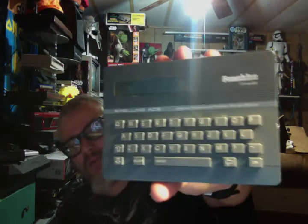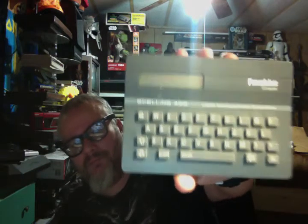And I thought it was just a regular calculator until I took it out. Realized it's for helping you spell. Anyways, this is from 1987, made by Franklin Computer Corporation. I'm trying to find the model number. It's called the Spelling Ace, and the model is SA98. And it does work. I just don't have any batteries in it right now.